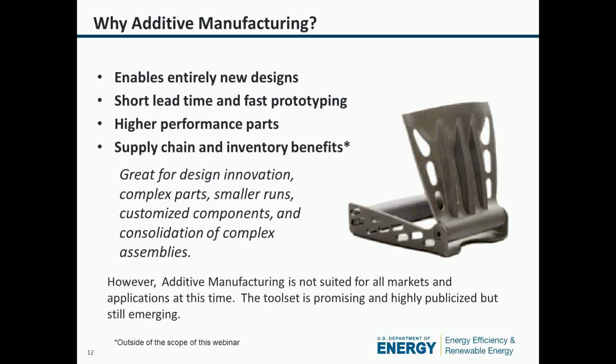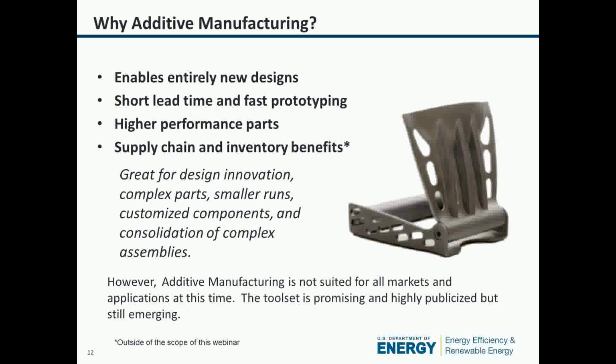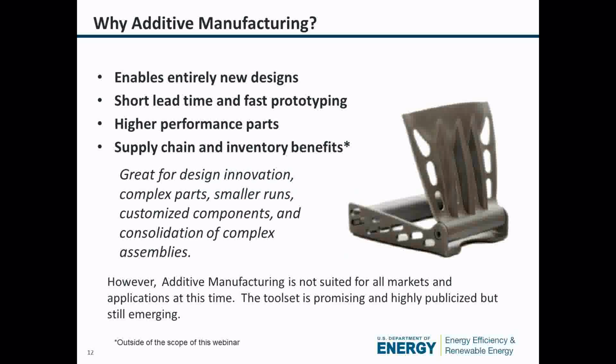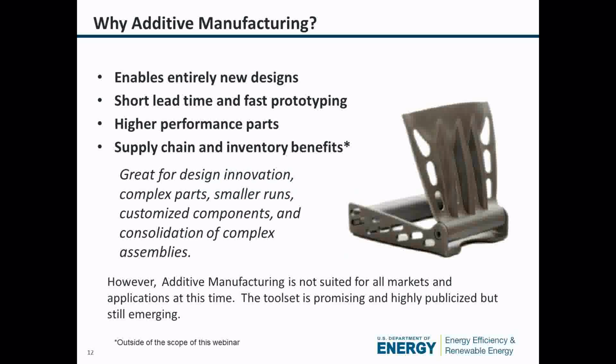And there are cases where you'd move from a many-tiered supply chain system to one where you're making all of the parts that would have been spread out across a supply chain. So there can be supply chain disruptions and things like this that maybe could be avoided. That's not really the scope of this webinar necessarily, but it's worth noting. And in general, additive is good for certain parts. It's not going to be cost effective for a lot of different things.